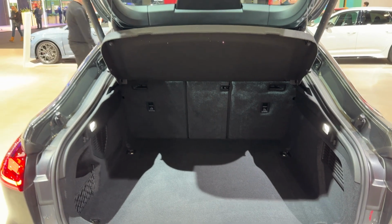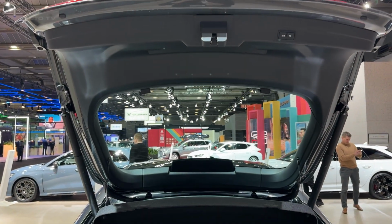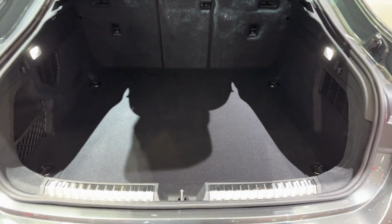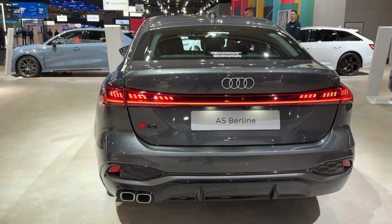It's not just a luxury sedan, it's a glimpse into how traditional luxury cars can evolve without losing their soul. Starting at $47,000 and climbing to around $57,000 for a fully loaded prestige model, the 2025 A5 sits right in the sweet spot of the premium sedan market. You're getting Audi's latest tech, impressive practicality, and that unmistakable 4 rings prestige.